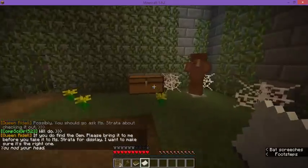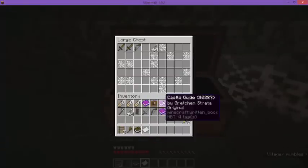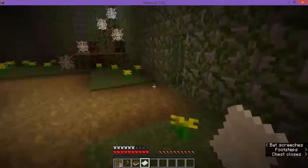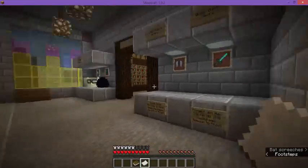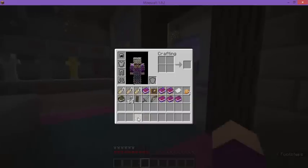So I'm going to empty out a few things out of my inventory. What don't I need? Don't need that. And I don't need that. So let's go back to Miss Strata. I'm just going to put in there.